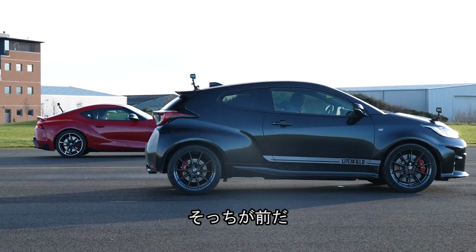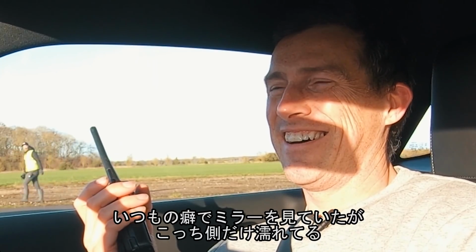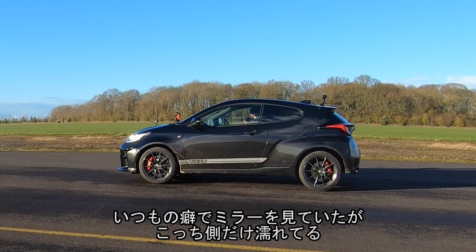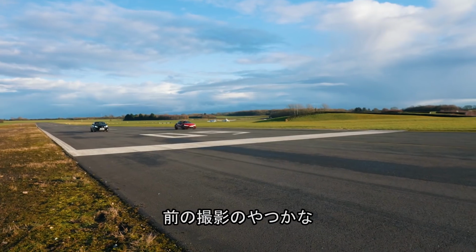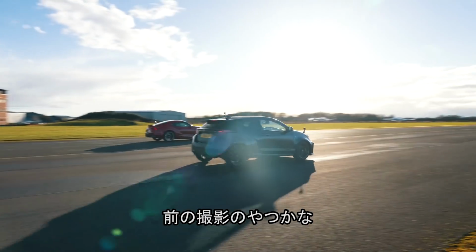You just shot past me. I'm looking in my mirror, I'm opening my racing driver excuses, and I am on a wet patch. We don't know which way we'll take that. Is that because you got a little bit frightened and some leaked out? I think that was Rory from the previous shoot.